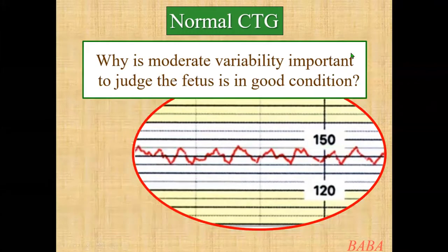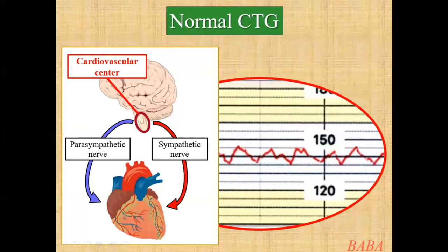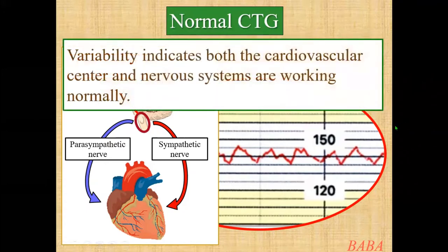Why is moderate variability important to judge that the fetus is in good condition? You remember that heart rate is controlled by the sympathetic and the parasympathetic systems. When the heart rate goes up a little bit, the parasympathetic system works to decrease heart rate. And when the heart rate goes down excessively, the sympathetic system works to increase it. So moderate variability indicates both the cardiovascular center in the brain and the nervous systems are working normally.